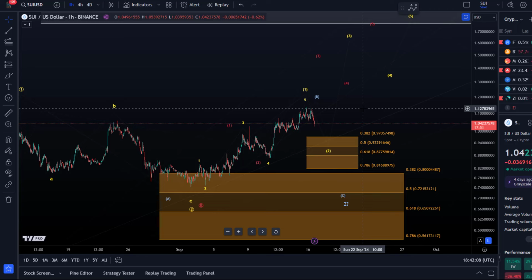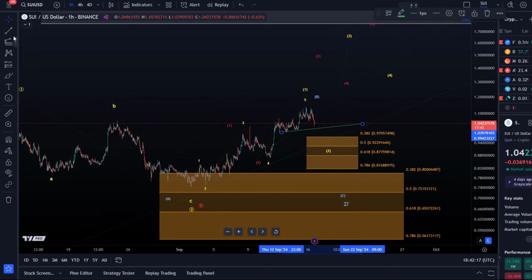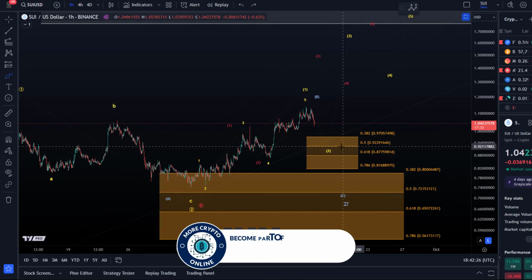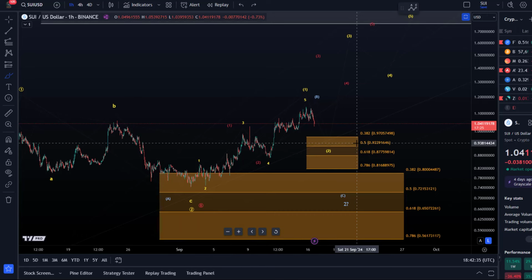I mean, essentially now it looks at the moment at least as if we started a pullback. It's even possible that it's forming some kind of a head and shoulders pattern here. Okay. So it might very well do this and then come down. And then it will be in this support region where we can watch for support first. This is where it might find support, in this area between 81.7 cents and 97 cents. Additional levels are 92.2 and 87.7 cents in this wave 2.